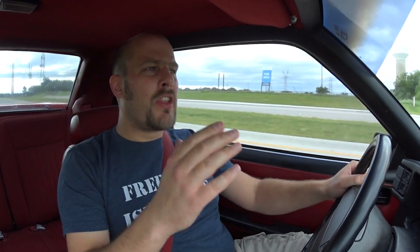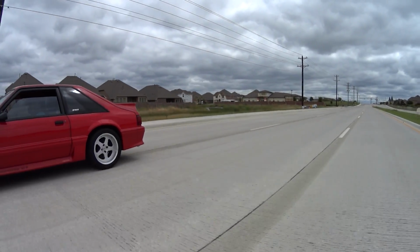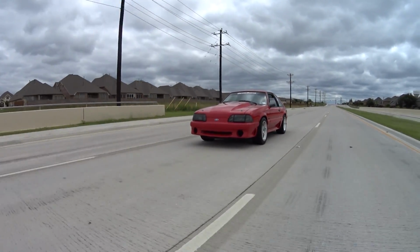So I consider the Foxbody Mustang the car that saved the Mustang, and that's for a couple of reasons. One, because of the 5.0 badge. It is an understanding and it is an icon because of that badge. And even now, the 5.0 is what the Mustang is. And because the performance came back, the owners of the Mustang, they cared about this car.